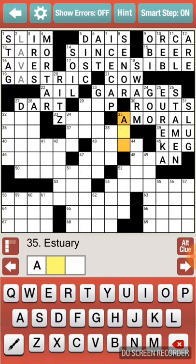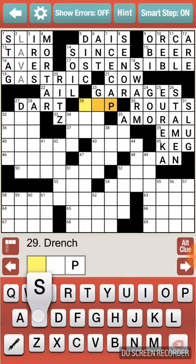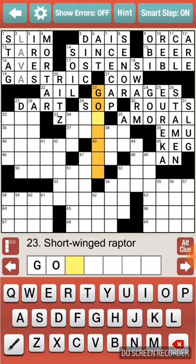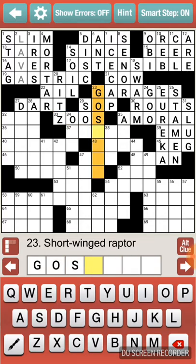Don't know. Come back out into the hall. Estuary. It's a body of water of some sort, but I don't recall what exactly. Right? Further up the hall, drench. Sop. It's not like you're sopping wet, right? Short-winged raptor. Goshawk? Could be goshawk. The feature creatures. So I'm gonna go for goshawk. Ta-da! There. I just did.